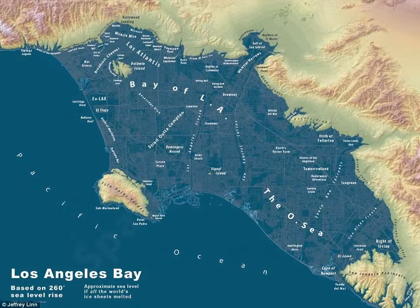In fact, this is a hypothetical map of the Los Angeles area, based on the fact that if all of the land ice, not the sea ice, if all the land ice melted, it would raise our sea level about 260 feet. Now that's not good because you could see much of Los Angeles and Orange County actually will be underwater. Woodland Hills may be okay, but the rest of the Los Angeles area would not be okay. And this map shows you some funny names of hypothetical areas if they were underwater.